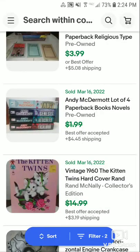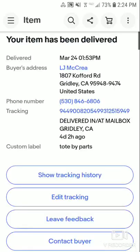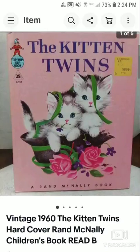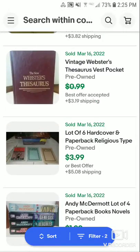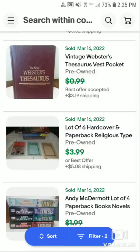So I sold the Kitten Twins, hardcover. This sold for $10 plus shipping. I took an offer on the first one. I was going to counter it, but I didn't. I took the offer of $10, and that was pretty good. It's a children's book that I picked up at my local art shows.